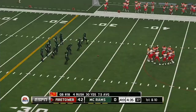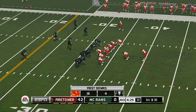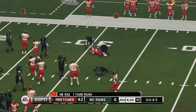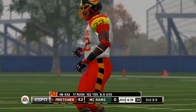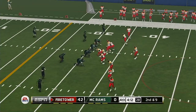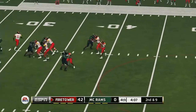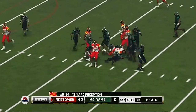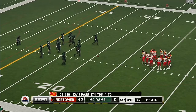That's good for a gain of 12 yards. That makes it first and 10. Run right side. He gets out to about the 32-yard line. That brings up second and 9. From the 32-yard line, it's second down. They'll line up with five wide receivers. Throws, complete. He's got space to work. And down he goes at the 20-yard line. Gain of 12 yards. First down.